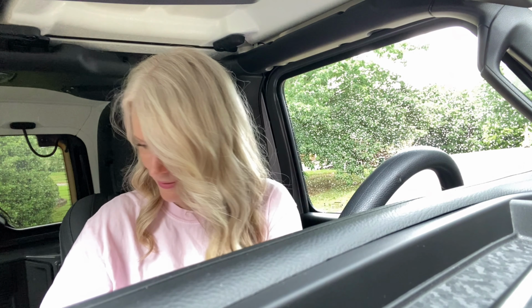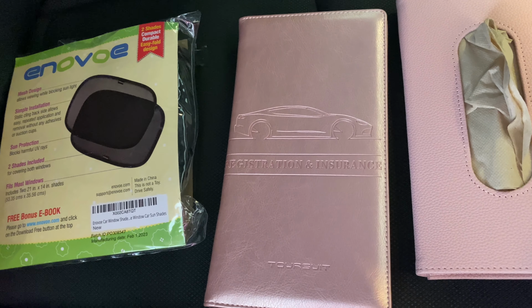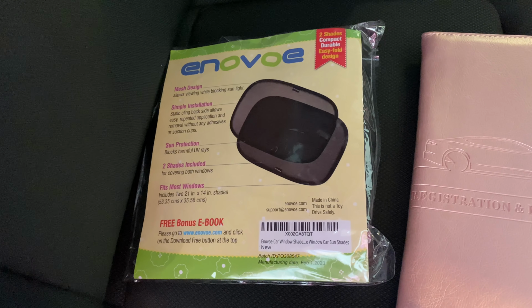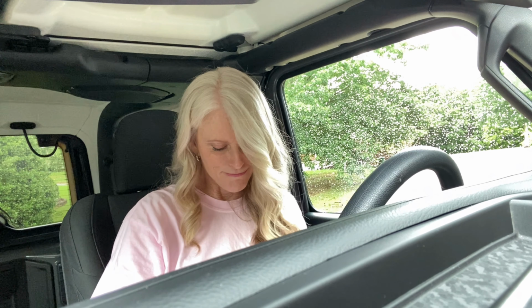Let's see, what else do I have? I got this napkin dispenser, this insurance and registration holder, and these window shades for long trips. These are just little clips that you can clip onto the AC vent that are more decorative. I think that maybe you can put some smelling things on it, but I'm not going to do that. I really don't want it to have a smell.